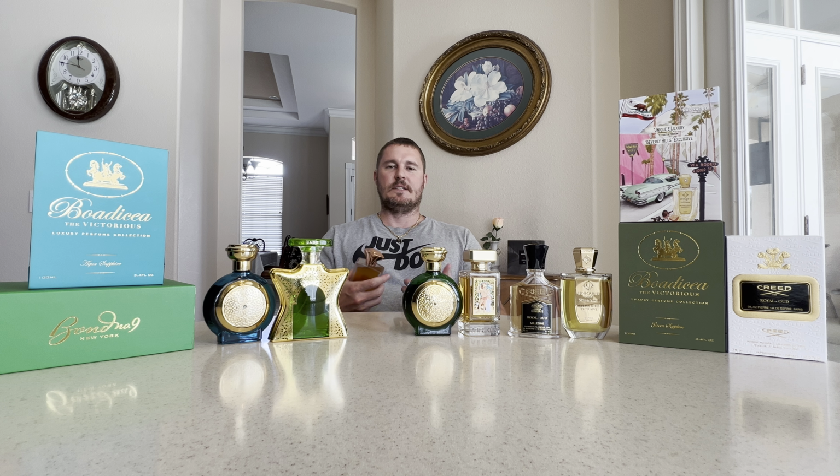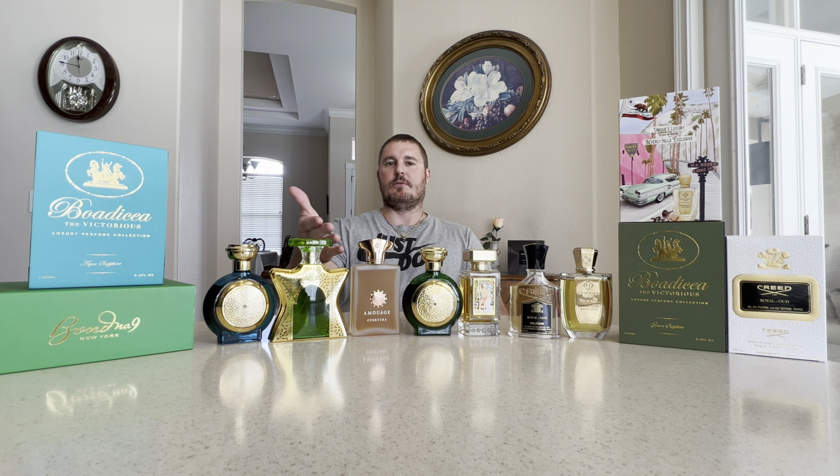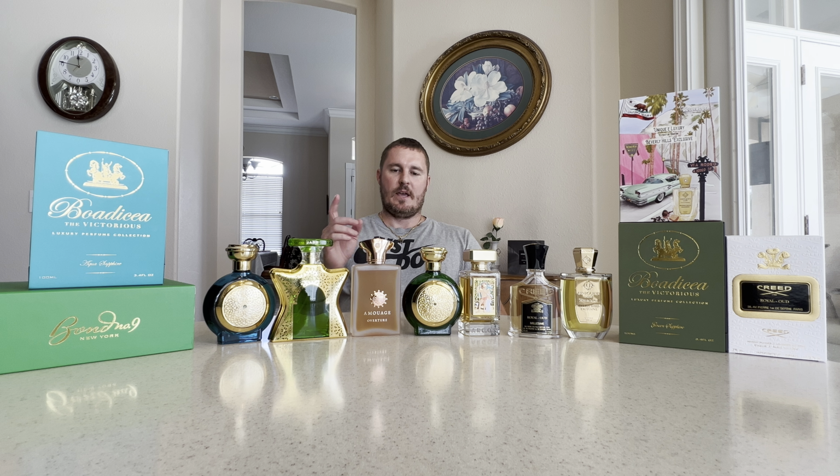Beautiful kind of spicy cognac, a little bit of a grapefruit note in the opening. Lots of deep resinous, like you would expect with Amouage. It's got the frankincense, some slight animalic leather notes in the base. Absolutely beautiful stuff.